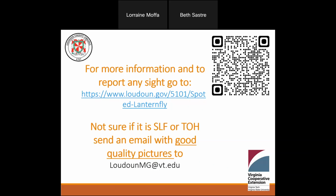And if you are not sure whether it is a spotted lanternfly or Tree of Heaven, or you want to know more about spotted lanternfly or Tree of Heaven, please send an email with good quality pictures to identify Tree of Heaven or spotted lanternfly to loudounmg@vt.edu.